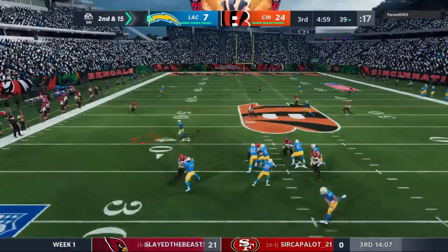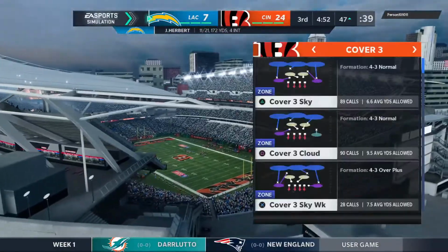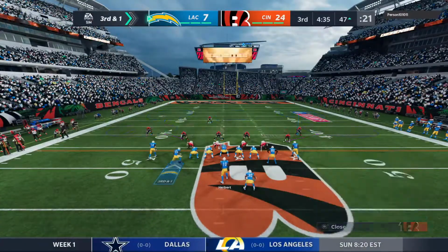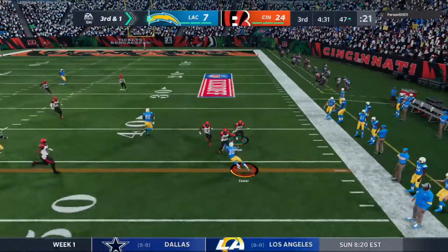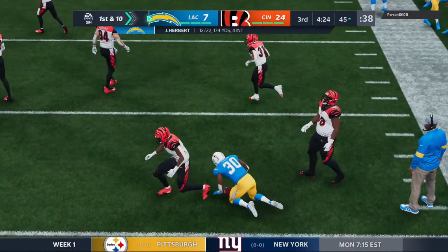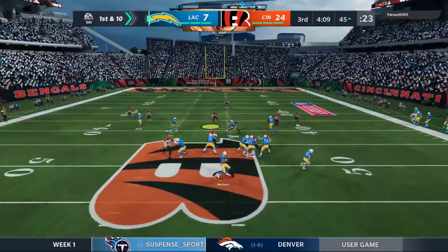Operating from the gun, Herbert. And he will find Ridley. That's complete. They get 14 back, but it leads now to a 3rd down. This offense in desperate need of a conversion as they come up on 3rd down. From the gun, Herbert. He'll get this to Eckler. And he has the 1st down yardage before they bring him down right at the 45. Give him 2 yards on that play, and the Chargers are going to get themselves a fresh set of downs here.